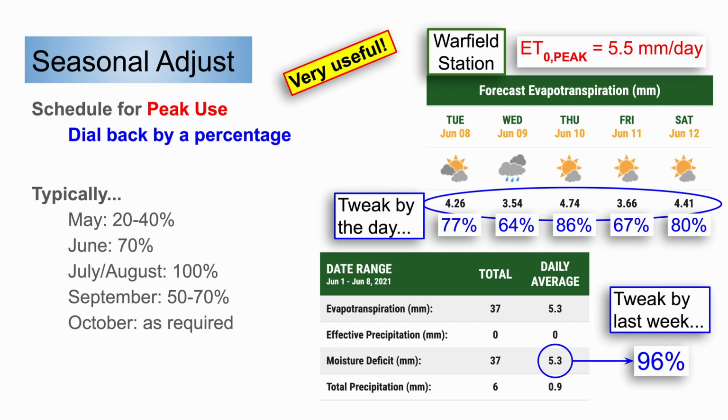But typically, when you go to schedule a controller, how are you going to do that? We've said before that when you program a controller, if you were putting one program into that controller, you would be programming it for your peak ET time, say July, August, 100%. And so that's how you're irrigating. Well, obviously, the real world isn't like that.